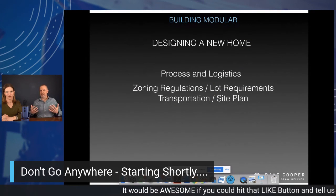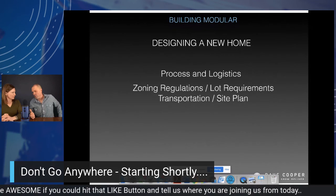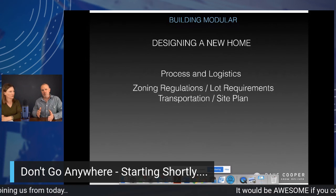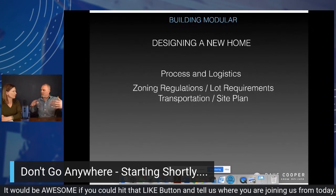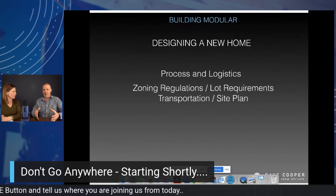All right, Jen. So let's get into some of the processes and the logistics of starting to design a modular home, because this is pretty important. It's important in site-built homes as well, but it's super important in off-site construction, modular construction, because of the process that we use and the volumetric size of our manufacturing, the boxes or modules that come in.